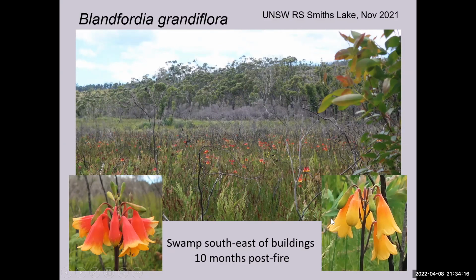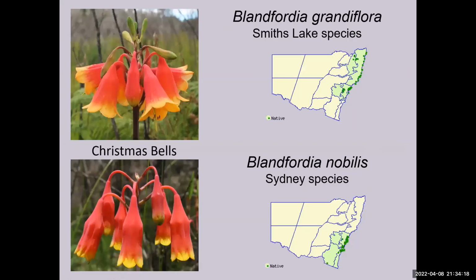of them, absolutely beautiful. And just to know the difference, this is the grandiflora bell, and it grows further north, mostly north of the Hunter River. And this is the species that's our group emblem and local species, Blandfordia nobilis.